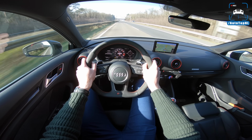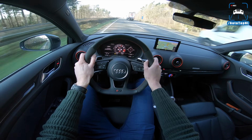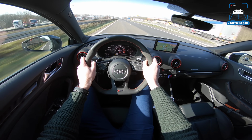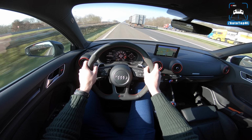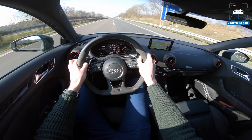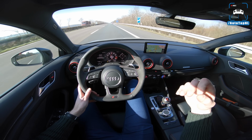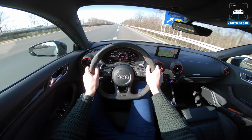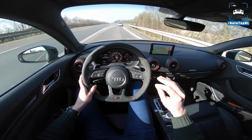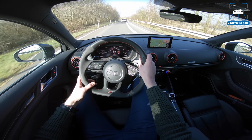Oh, cruising along at 280 kilometers an hour in a hatchback. Insane. I think this is probably the best hyper hatch you can get to use every day. It's just plug and play. You just get in, you have that burbling exhaust. I would recommend anyone that's interested in an RS3 to get that exhaust because it sounds really good. Those ceramic brakes, because we drive a lot on the Autobahn, I would always get ceramic brakes.